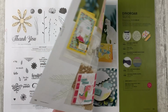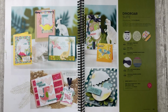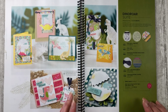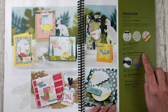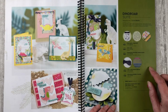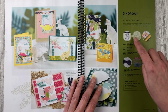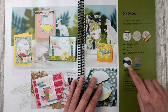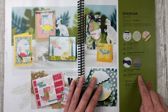All right, so let's move on to the next section, which is the kids and babies section. This section starts on page 98 of the catalog, and of course it's focused on, well, kids and babies. There's only one suite of products featured in this particular section, but it's absolutely adorable. It's called the Dino Roar Suite. It comes with a stamp set and dies, some paper, some really fun ribbon, denim ribbon, and these adorable little enamel shapes.